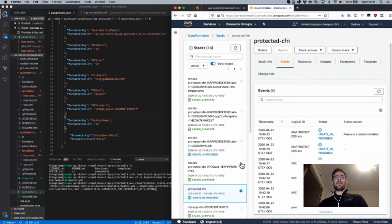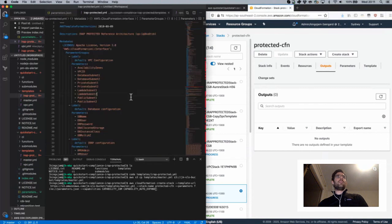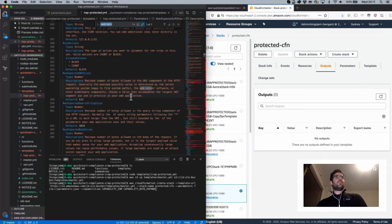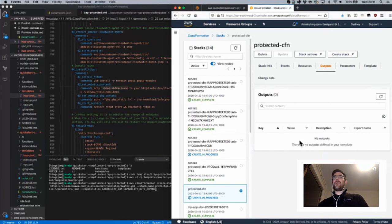It looks like we might just be missing time. I think I went through this too quickly. Let's see, because one of the outputs that we've got from here is the URL. So what we want to do here is when this is created, this is going to give us the URL of our application. And we're going to be able to open that, and we're going to be able to see welcome to your HTTPD website. In beautiful HTML H1, we're going to be able to see that on our website here.